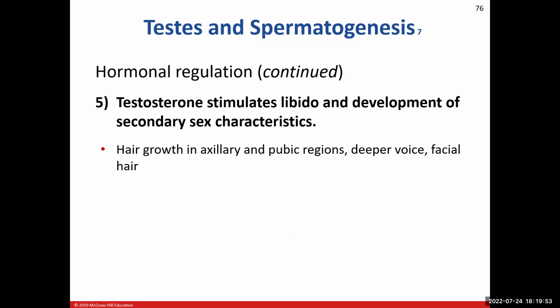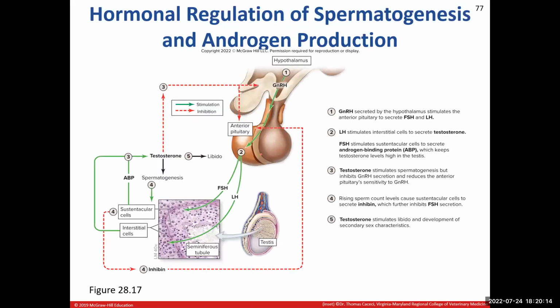testosterone having an effect on stimulating the male's sex drive, their libido, and also the development of any secondary sexual characteristics. So a thickening of the vocal cords, causing a deeper voice, the growth of facial hair, and then the growth of hair in the pubic and axillary or armpit regions. If you know this slide here, you'll do pretty well in understanding hormonal regulation for spermatogenesis.